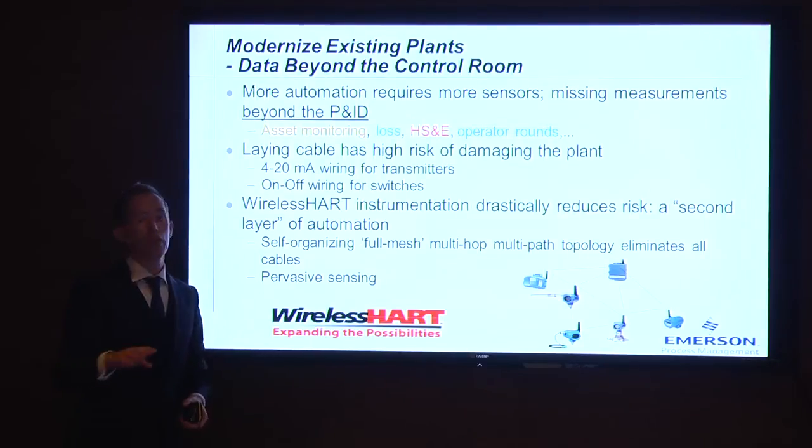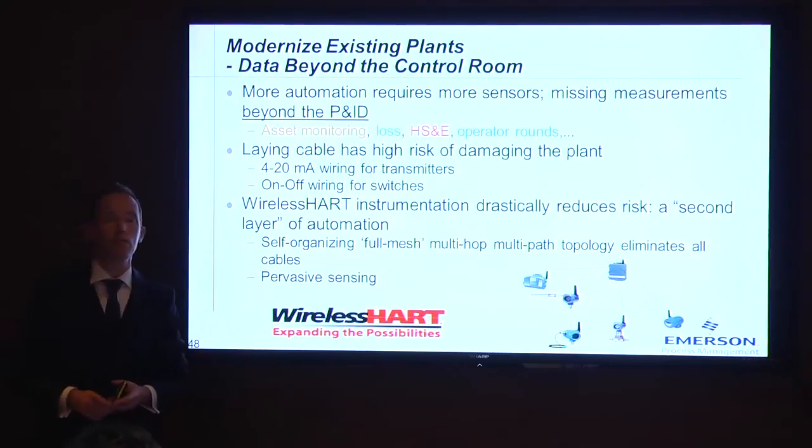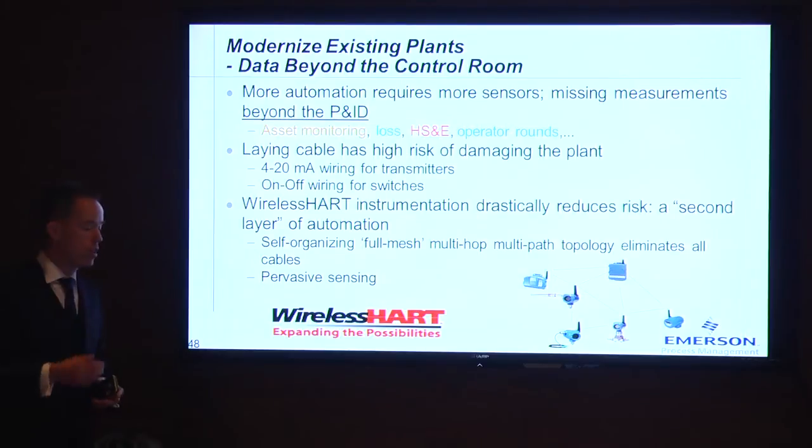Before mesh topology, nobody ever put wireless into their plant. Now with mesh topology, everyone is putting wireless into their plant, okay? So that was a major breakthrough.